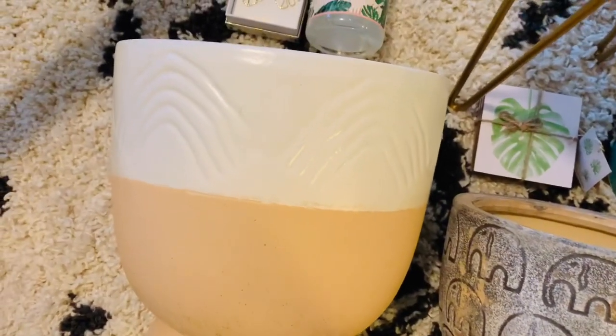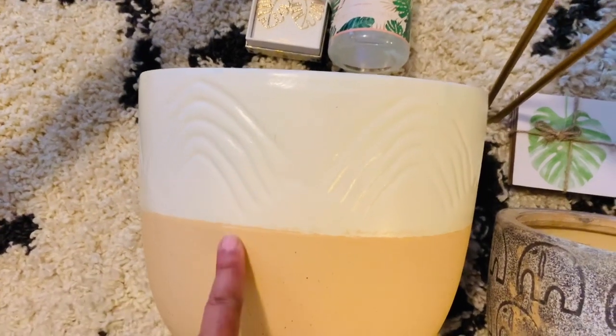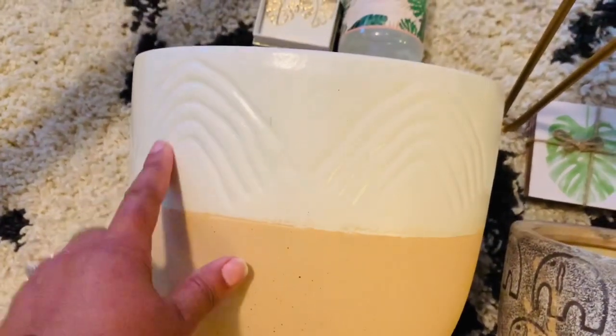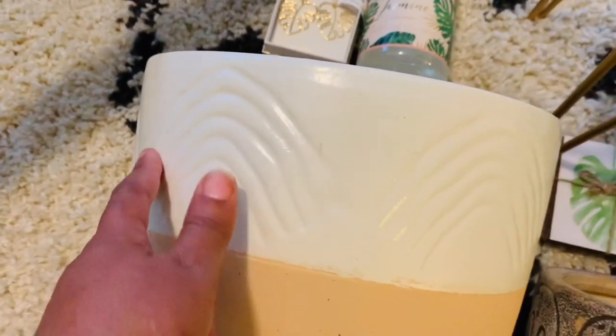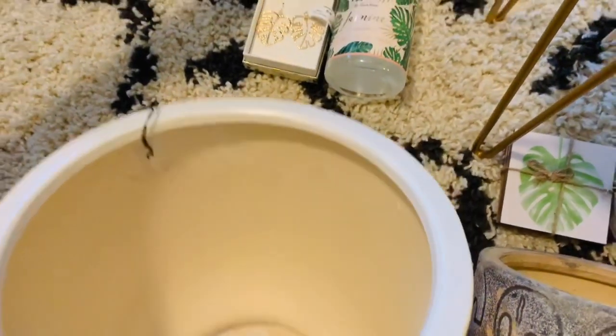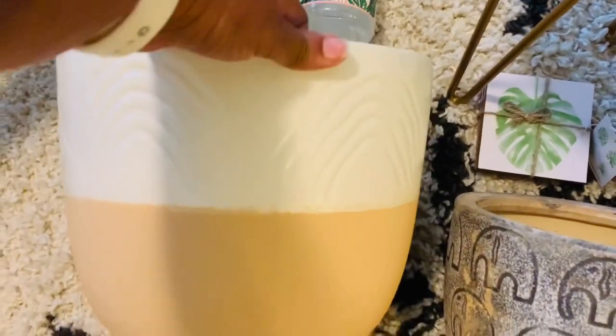And last but not least, I got this really large Cynthia Rowley planter, which is also terracotta, and it has a white glaze on top with these little designs that kind of looks like a rainbow. And this was only $14.99. It's really big. And I love that one.